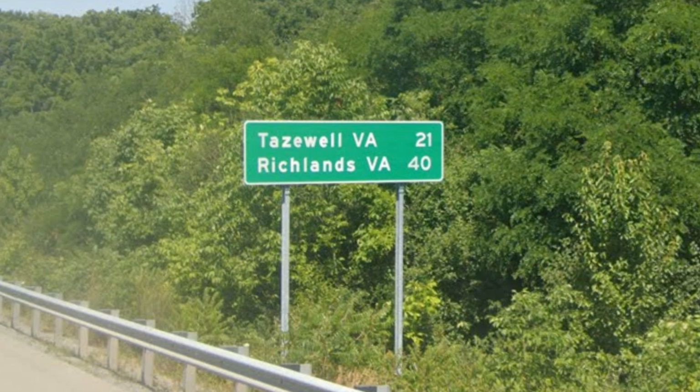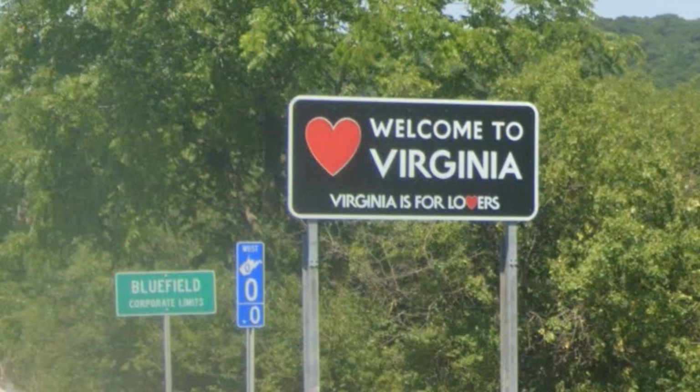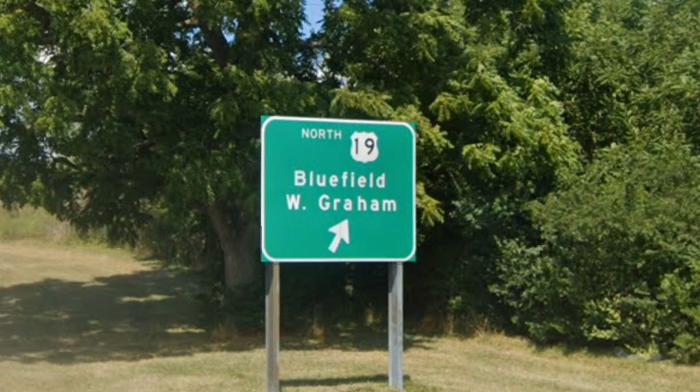Just before the state line in Bluefield, West Virginia, with that is reciprocating the favor of double out-of-state towns, but no Bluefield, Virginia, which is right across the state line. But Tazewell and Richlands are two good controls, or some of the next bigger towns, if you want to call them that. And we are back in Virginia after a very brief foray into West Virginia, but still in a Bluefield, at least, the lesser populated counterpart to Bluefield, West Virginia.